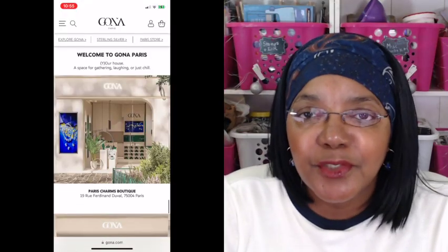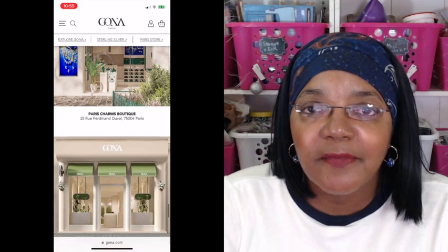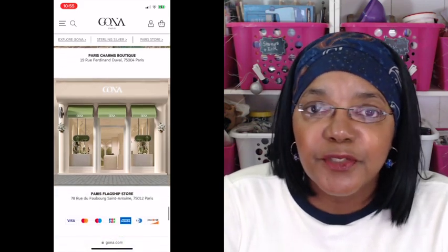Now, GONA Jewelry is a website that sells charms, bracelets, earrings, necklaces, but they also have physical locations located in Paris. They have a charms boutique, and they also have a flagship store. So if you're in the neighborhood, you can visit one of those sites as well. It is a good destination for tourists to go in and browse all the beautiful pieces that they have. In addition to their website and their 2 physical locations, they're also on TikTok, Instagram, Facebook, and of course, YouTube.